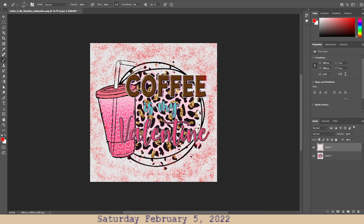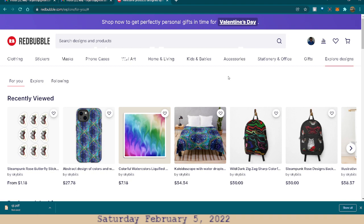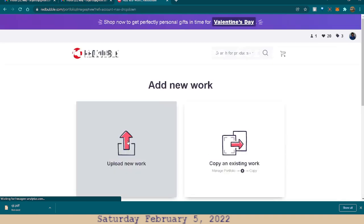Okay, so now, I'm going to close the TV for a second, and I'm going to turn this on so that I can go into my other screen. Keep my privacy, and I'm going to go into Redbubble. Okay, so we're going to show you Redbubble. Become a member. I'm already a member. Alright. I want to go in here and add new work. And then I'm going to upload new work.